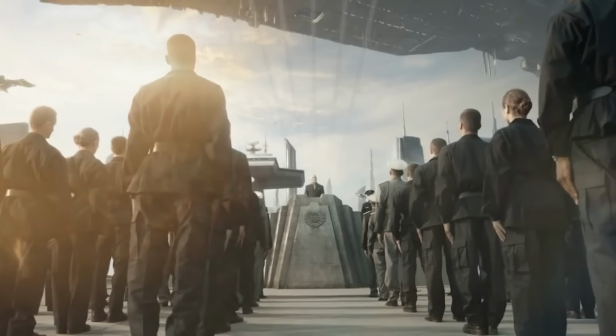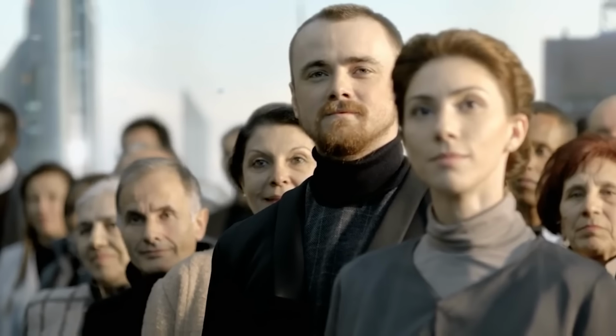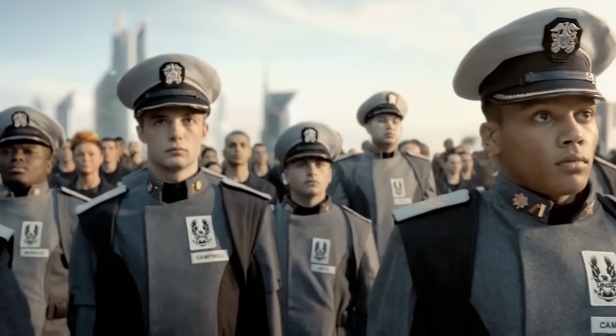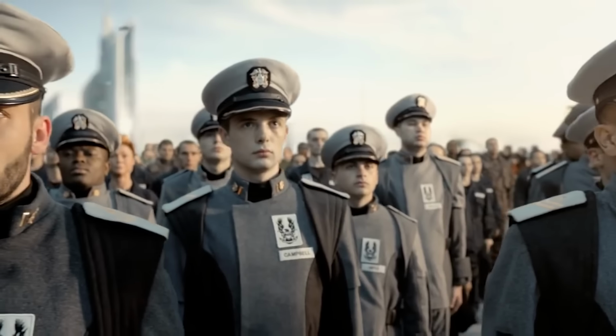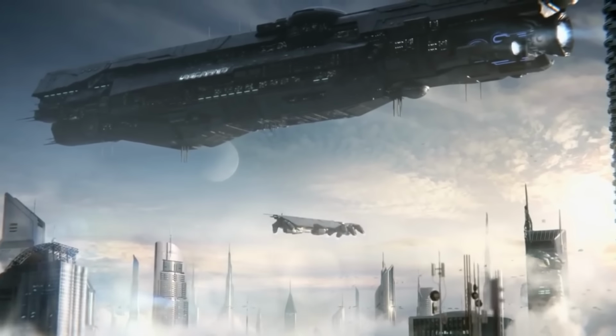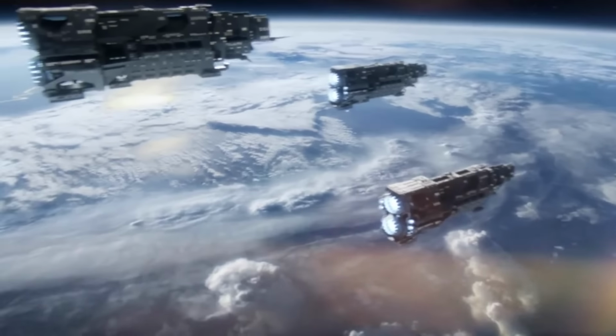Fearing the potential loss of human civilization to external threats, the United Earth government ordered the creation of a vast mobile colony to carry mankind to distant stars. During the later stages of the war with the Covenant, the ship that became the UNSC Infinity had its mandate changed, and it became a military vessel.